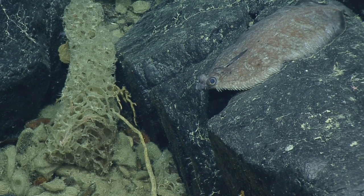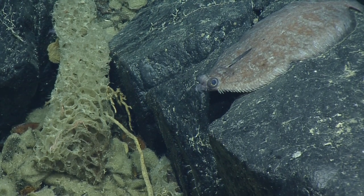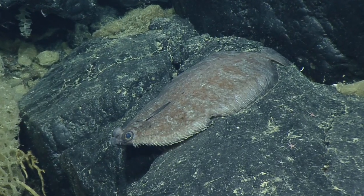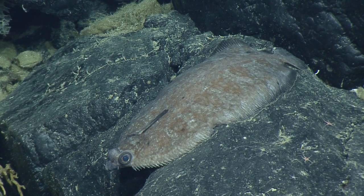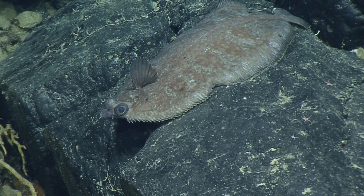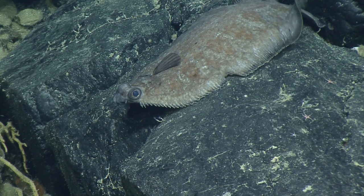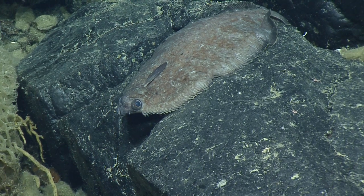So for anyone not familiar with flounder or sole, they actually start out usually with eyes on both sides of their heads as larvae, and then it moves to one side or the other. Yeah, two eyes on one side. If we got a different angle, you could see the other eye there. It's got a couple dots on its back, and a very circular fin. They are pretty common, although I was not aware that they are down here at 1,200 meters. But that's pretty awesome.